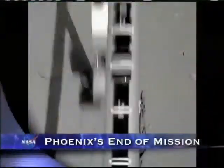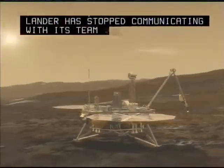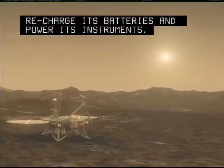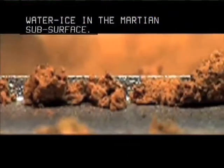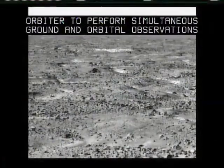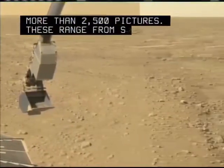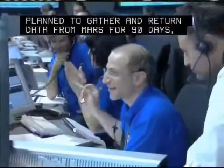Story update. After 5 months on a mission that's led to a wealth of discoveries, NASA's Phoenix Mars lander has stopped communicating with its team of scientists here on Earth. As expected, the Martian autumn has stopped producing enough sunshine for the lander to recharge its batteries and power its instruments. Among its accomplishments, the mission verified the presence of water ice in the Martian subsurface. Phoenix discovered chemicals that will advance the study of whether the Martian Arctic could ever have supported microbial life. The spacecraft also coordinated with NASA's Mars Reconnaissance Orbiter to perform simultaneous ground and orbital observations of Martian weather, and snapped more than 25,000 pictures. These range from sweeping vistas of the Martian north to images captured by the first atomic force microscope ever used outside Earth. Planned to gather and return data from Mars for 90 days, Phoenix exceeded its mission by 2 months.